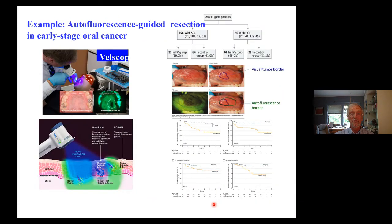So here's examples. This was the one I showed you in miniature a moment ago. This is a so-called bell scope where autofluorescence imaging is used to guide surgery in the mouth. And this is a clinical example where, in this patient, for the tumor on the tongue, the surgeon first marked off the region that he thought he should take out. But then when fluorescence was looked at, it turns out that the tumor extended significantly beyond that. And it's been shown that this significantly reduces the need to go back and do a second surgery because there's still tumor left behind.